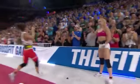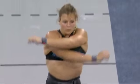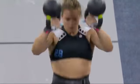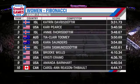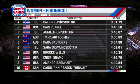Annie had a little pressure here from Toomey at the end, but still was able to hold on for that second place finish. Meanwhile, Horvath, the rookie we've been talking about, was fighting. She had some struggle here. We are seeing some weaknesses in her as opposed to the field, but she still is among the top, and I'm anxious to see what she does tomorrow. Little damage control for Laura Horvath as she looks to hang on to second place overall, but Catherine Davidsdottir with her first event win of the competition, 100 points, as she looks to creep closer to a spot on the podium, and she is with Mike Arsenault.